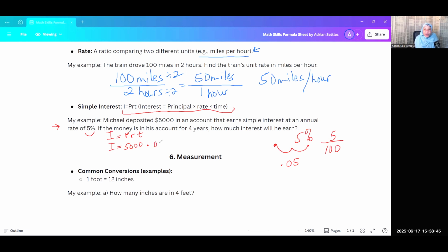So we got 5,000 times 0.05, times the time in years. The time is always in years. So if you have it in months, it's going to be a fraction. But since we have 4 years, we can just put 4 right here. If you have half a year, that's 0.50. If we have a quarter of a year, how much is that? Once you split it into fourths, that's going to be 0.25. But half of a year would be 0.50. Time is always in years for this formula. So what you have to do is multiply 5,000 times 0.05 times 4 and see what you get as far as the interest being earned.